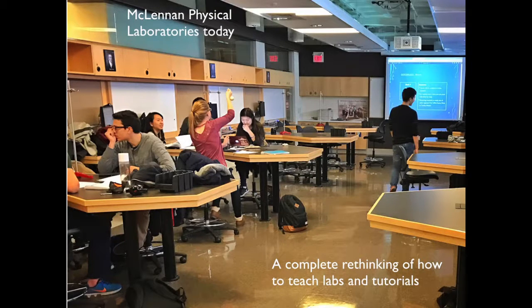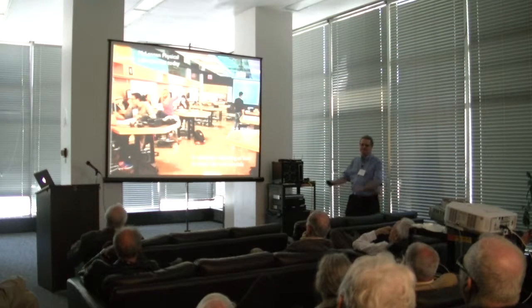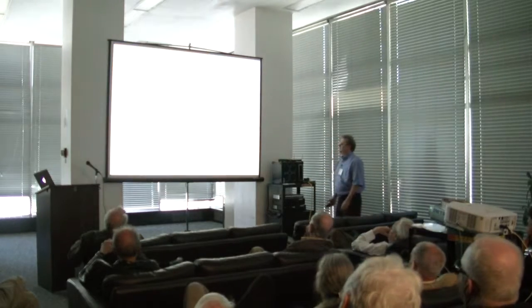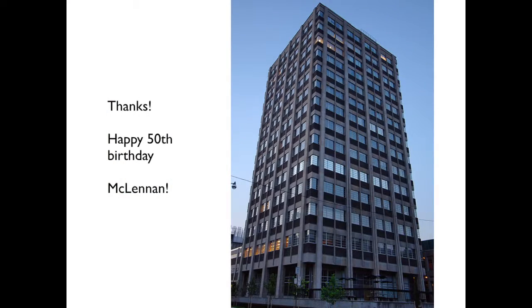And this is what the practical rooms look like now. It's a complete rethinking of how we teach labs, and it's very computer-friendly and computer-oriented. These are all the happy students learning in the new space. So the building is not incapable of improvement. We have improved some of it, but this is where we are today. Happy 50th birthday, McLennan. Thank you very much.